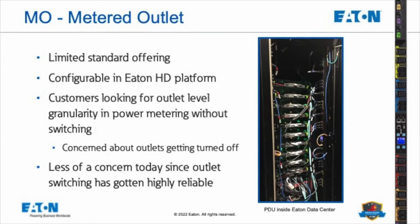Metered outlet technology is kind of an interesting one. When we first came to market with this, we targeted it at the financial industry, where we saw a lot of people who were concerned about outlet switching because they thought somebody could hack into their network or maliciously turn outlets off and shut down their data center, and they'd lose millions of dollars in trading revenue, or whatever their concern was. An interesting shift in that, I think, is partly that the technology has matured, but it's also very reliable and secure. And so people have really moved away from being afraid of switching.